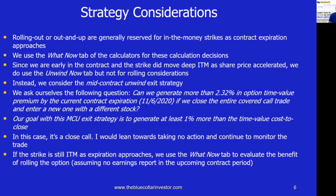2.32% in about 3 weeks is possible, but because it's a close call and we're in such a great position to get a robust more than 4% return for 1 month, I would probably tend to take no action with this trade, but continue to monitor the trade. And who knows, maybe I'll be thinking differently as the numbers change. But for right now, I would lean towards taking no action.